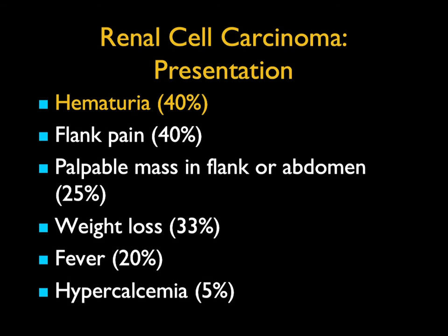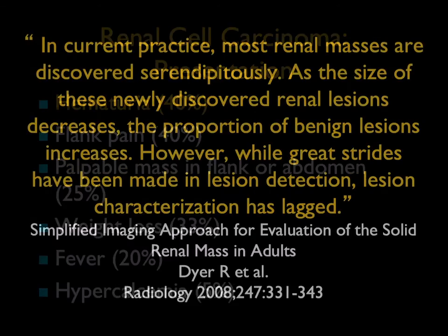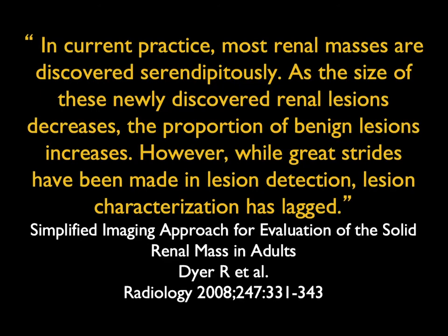Though only about 40% of patients with renal cell carcinoma present with hematuria. They present with flank pain, they present with vague abdominal pain. Patients with weight loss or fever or hypercalcemia have larger tumors, but the smaller tumors are often incidental findings. This article goes back more than a decade but hasn't changed. In most cases, renal masses are discovered serendipitously. As the lesions decrease in size, the proportion of benign lesions increases more frequently.